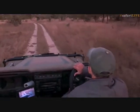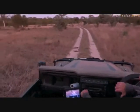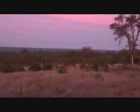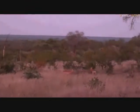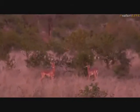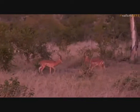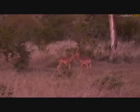They're the Impala that were fighting. Now let's just watch these guys, because if this leopard is around here, she will immediately hear this horn knocking, and it will induce her to come and investigate if she's hungry, because she knows they're not looking out for predators.